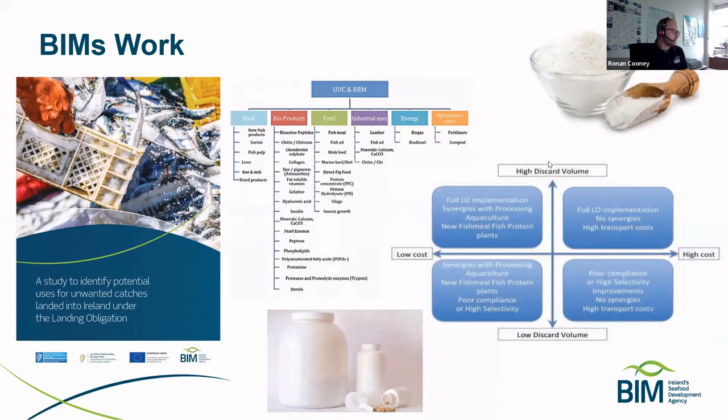And they came up with a simpler matrix than what we had as part of Neptunus, where it was simply a volume to value ratio with a little four-step matrix here. And again, depending on the volume of your material to the value, of course, you could target higher value-added products like hydrolysates and/or chitin.